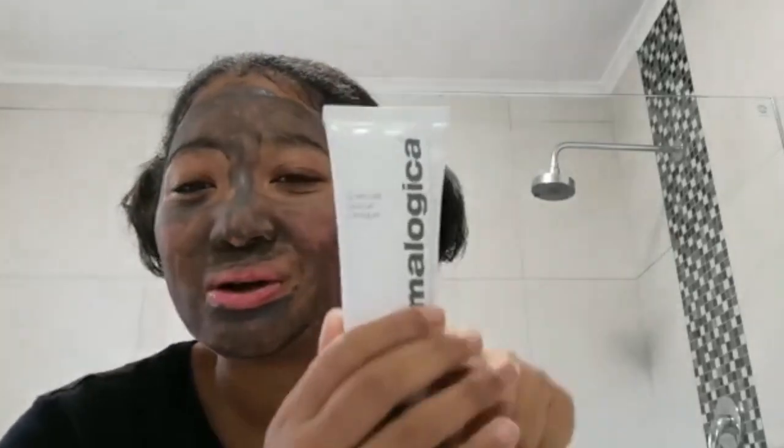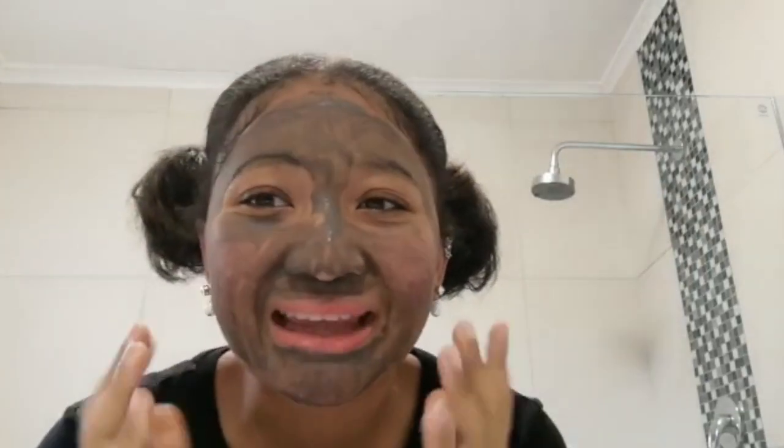Okay, just a quick update. So you want to use this product twice a week because you don't want to overdo it. And also what I've noticed is, what I'm feeling is that my skin feels extremely tight, and oddly it's quite satisfying, but like I can barely move it. Almost time to wash it all off.